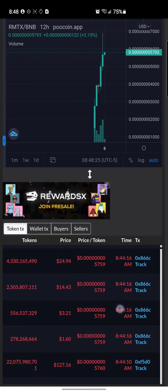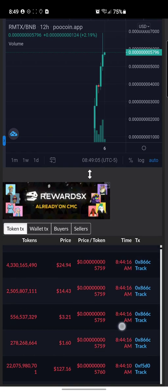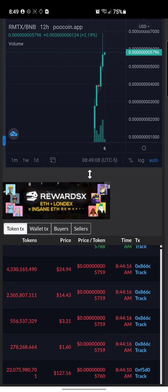But even if it's the transaction, why is it that the same transaction right here, you see that it happened 4 times? The 0x866C transaction happened 4 times in 1 second, for all different amount of tokens, different prices. So first it went for $1.60, then sold for $3.21, then sold for $14.43, then sold for $24.94. I'm not sure if anybody understands why that happens, because I've seen it happen with a couple different tokens, not all tokens, just a couple. So let me know, why is it that one transaction is split into four and selling different amounts of the tokens for different amounts of money?